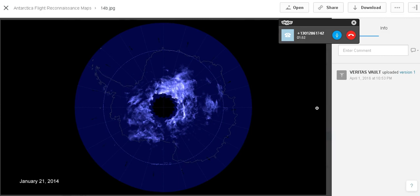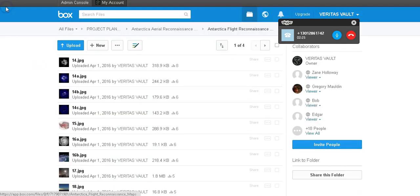So is there a reason why the real-time images and stills being taken, because the image I'm looking at right now is January 21st, 2014? My paper actually involves developing an advanced image processing toolbox to allow for that image to be processed properly. So are you talking about like a circle around the South Pole? Yeah, it's just that circular area, the center of Antarctica.